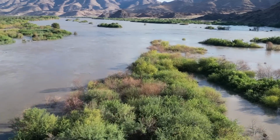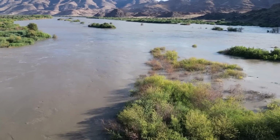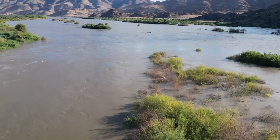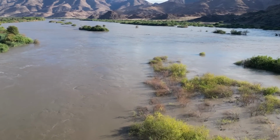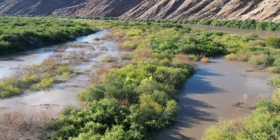The sound will stay with me because I'm recording it here, and as you know, the drone doesn't record any sound. Somebody picked up that I was adding sound to the drone footage in some of the other videos. That's just the way it is.